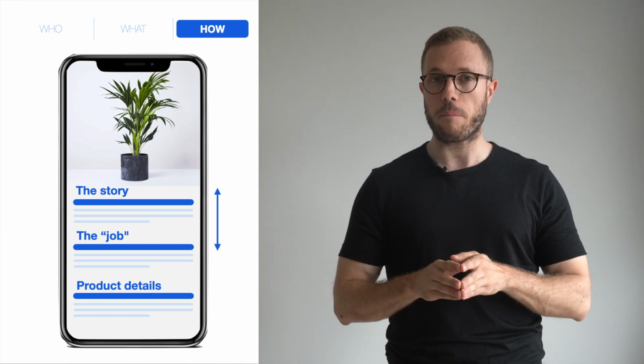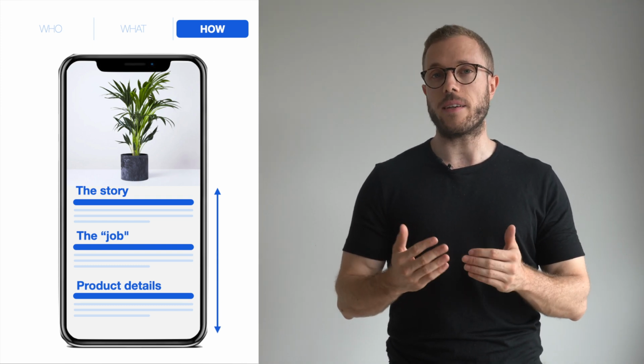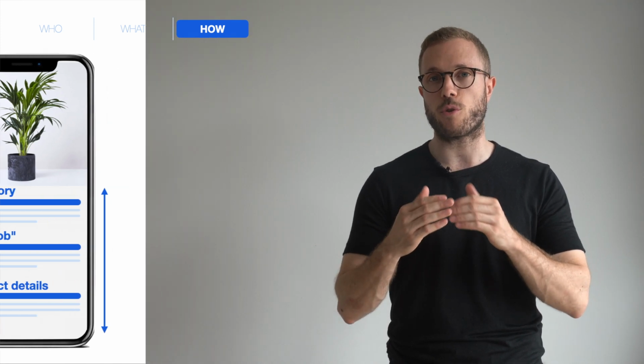A good rule of thumb is to keep your description entirely visible when you're on a big mobile phone screen. This will limit the need to scroll down even for people using smaller mobile devices and will prevent having important information hidden at the very bottom of the page.